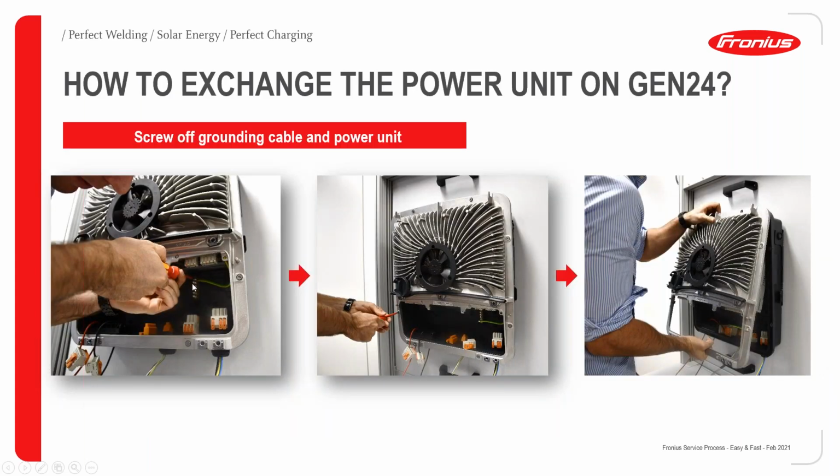It's very important during the power stack exchange, people sometimes forget about the grounding cable from the power unit. That's why it's mentioned especially. You have to unplug all the connections and remove the pilot card, that's the DATCOM card, and then it's very important to screw off the grounding cable. And then you can exchange the power unit.